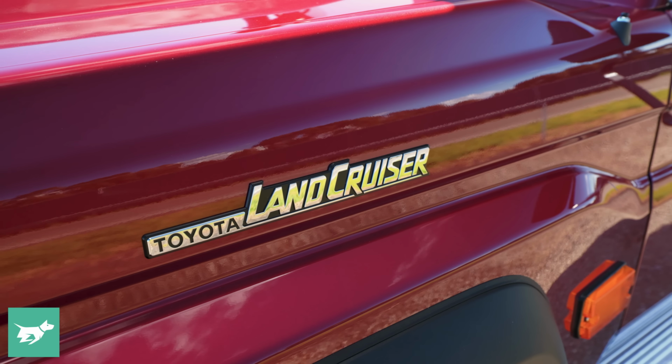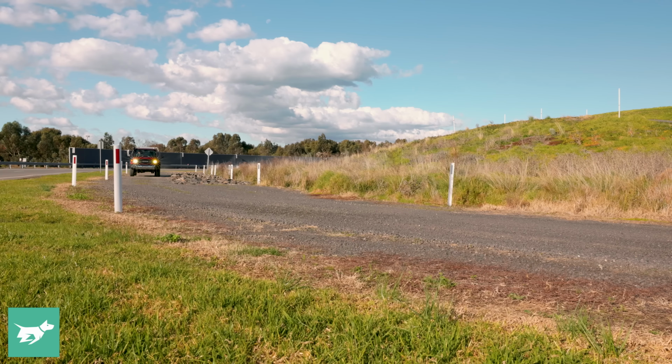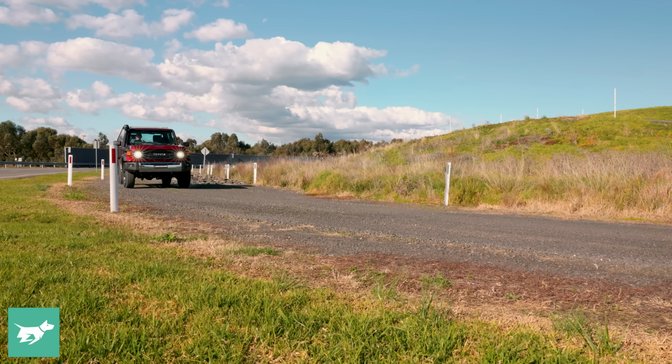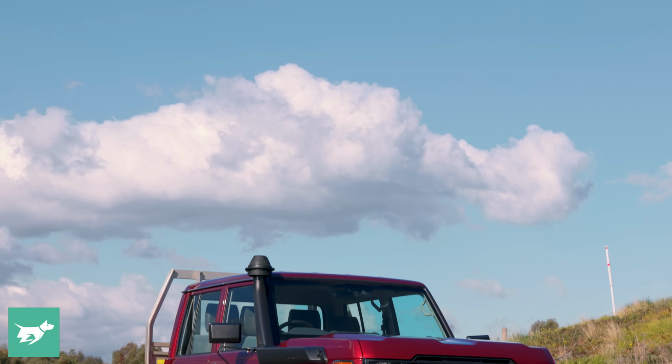Now, pricing has not been announced. That could be the clincher, right? You might be interested in converting your order if the price was right. Now, those prices are going to have to be announced pretty soon because the cars are going to start turning up in like 2.5 months. So I'm sure we will know how much the 4-cylinder 70 series and V8 70 series are going to cost for 2024 quite soon. But for now, I'd love to know your initial impressions.